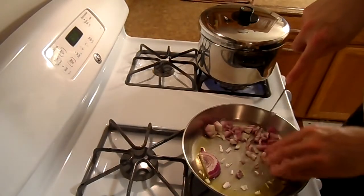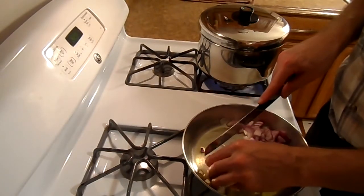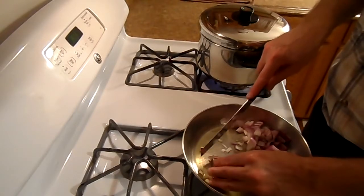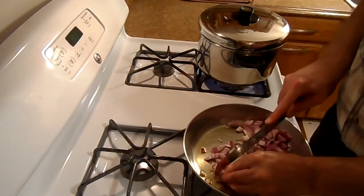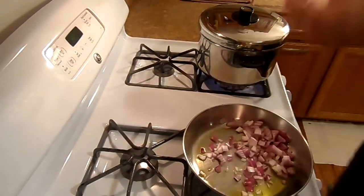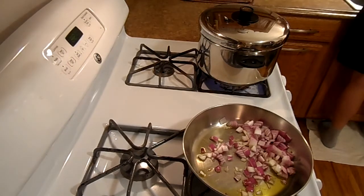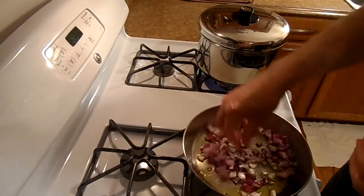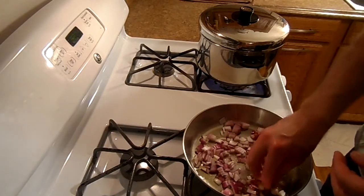I should mention that the burner underneath this pot is not yet on. If it was on, my hands would be way too hot. Okay, so now I've got a bunch of onion bits. Spread them around so that they'll get hot when I turn the burner on. Good enough.